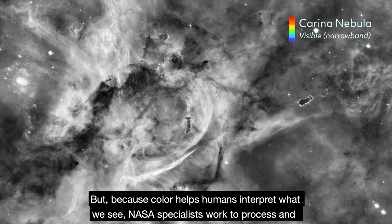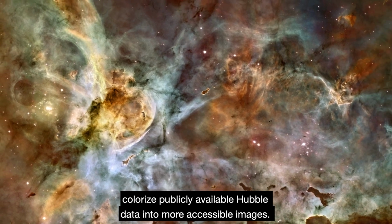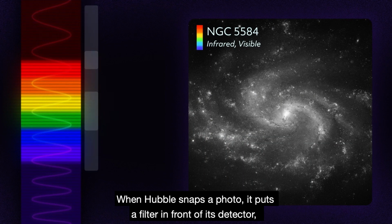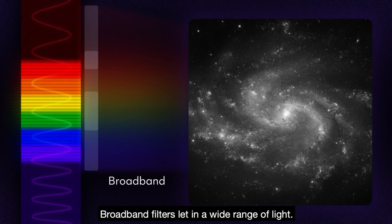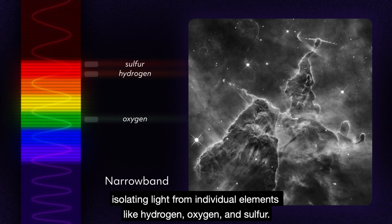But because color helps humans interpret what we see, NASA specialists work to process and colorize publicly available Hubble data into more accessible images. When Hubble snaps a photo, it puts a filter in front of its detector, allowing specific wavelengths to pass through. Broadband filters let in a wide range of light. Narrowband filters are more selective, isolating light from individual elements like hydrogen, oxygen, and sulfur.